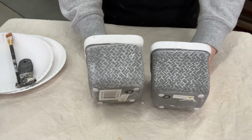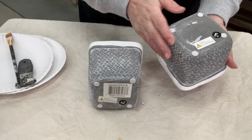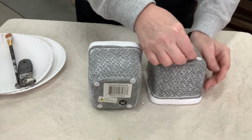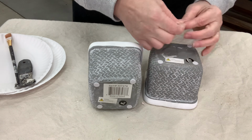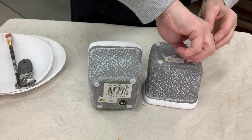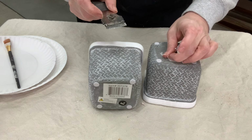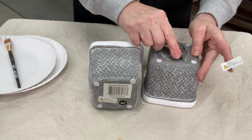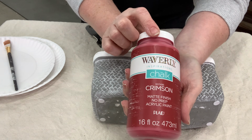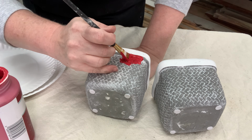For my next Dollar General, do you all remember these? These have been out all year since summer. So definitely, I always pass them by, but then isn't it funny how you run across something and you're like, hey, that kind of looks like a chimney. Hey, that kind of looks like the top of Santa's goodie bag. Oh my goodness. So yes, I have an idea for these finally. We're going to be painting that gray over with some Crimson by Waverly chalk paint. Yep, we're going to definitely bring it right into the Christmas season.